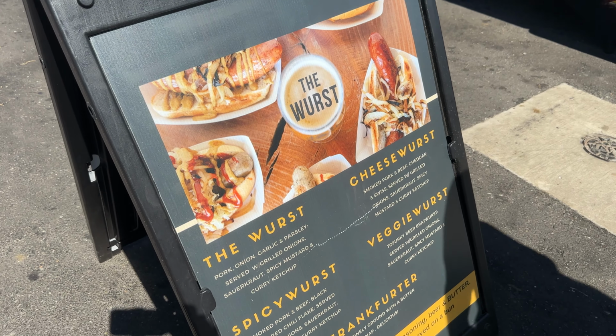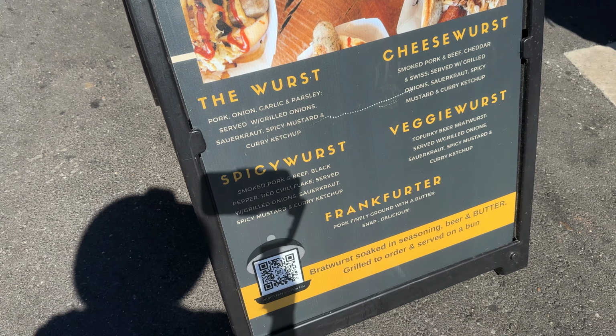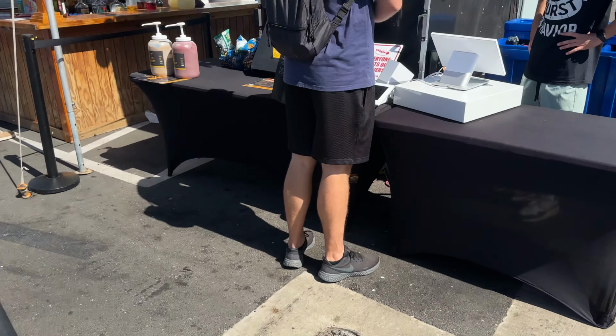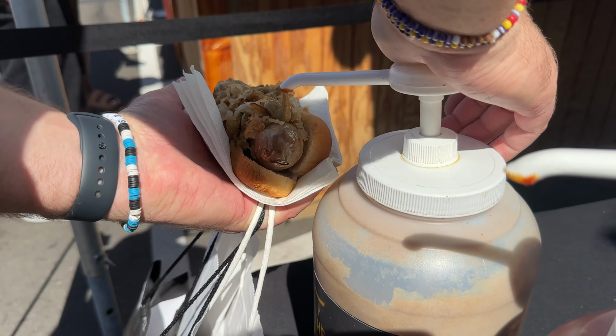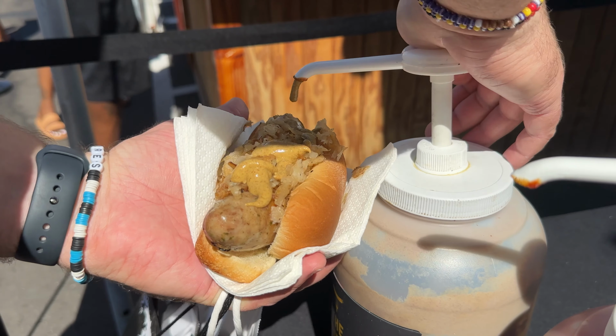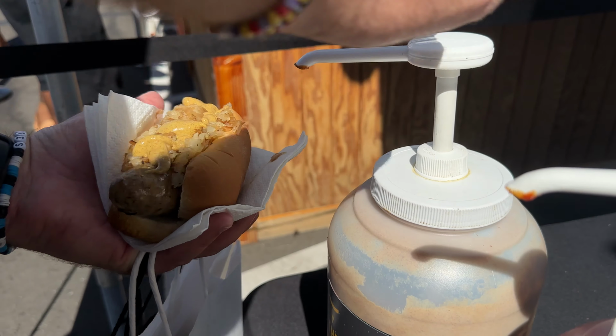All right, Sawyer found a booth that is piquing his interest. McPeeking his interest. The worst. Can I get the worst? The worst. Oh boy. Gotta get the mustard.